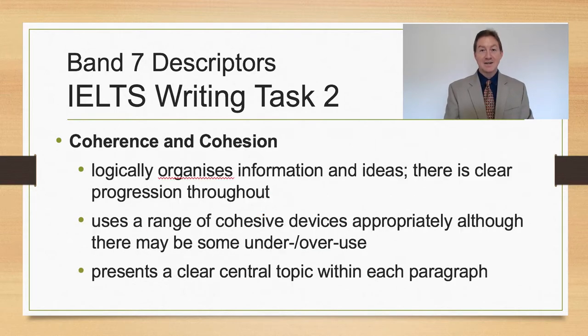The second category that the examiner will check will be the coherence and cohesion. Well, what is coherence and cohesion? Really, coherence and cohesion is how well your essay flows from beginning to end and makes logical sense. So there will be a check of your logic. How logical is your writing? Is it organized with clear ideas? Do you have a clear progression from the beginning to the end?